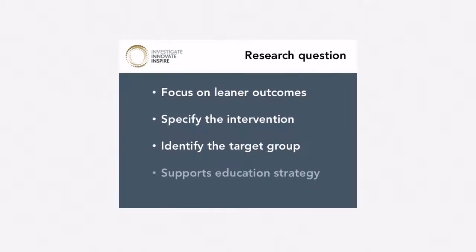To summarize, a good research question focuses on specific learner outcomes, specifies the proposed intervention, and identifies which students will be involved. It may also support strategic aims for the development of our education program at the campus or whole school level, although this is not required.